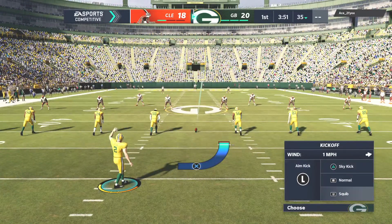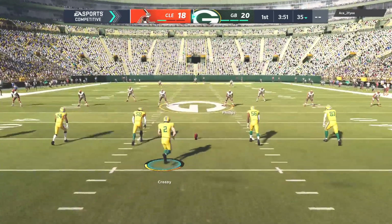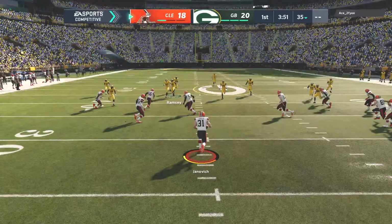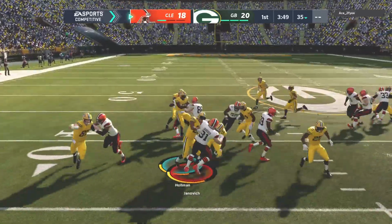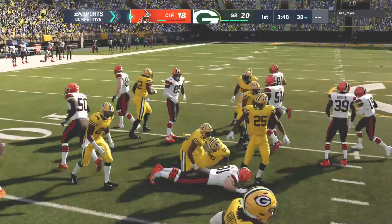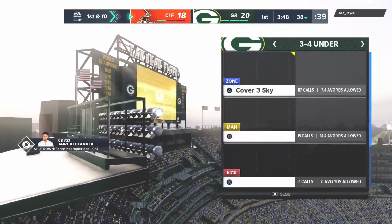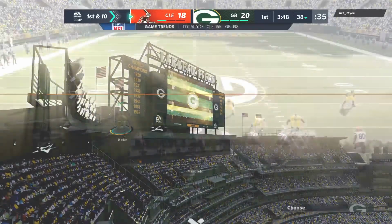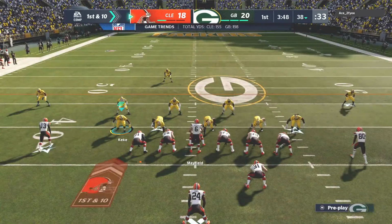Mason Crosby to kick off for Green Bay. Now after the touchdown, here's Crosby to kick it away. Very short kick. This will be taken by one of the young men. Now a crease here as he's past the 30. Take over first and 10 at their own 38-yard line. The Browns drive about to get started.